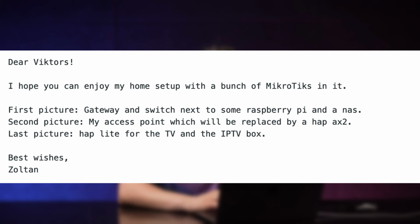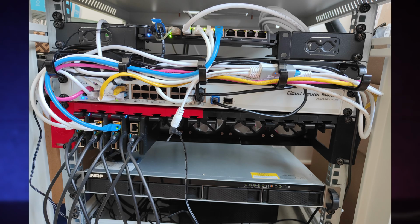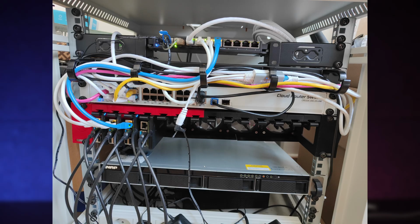Okay, moving on. Zoltan says, Dear Richters, I hope you can enjoy my home setup with a bunch of MikroTiks in it. First, the picture of a gateway and switch next to some Raspberry Pi and a NAS. Oh, some nice cable work. It's in the perfect balance of being tidy, but also having this creative energy to it, like a controlled chaos, right? Do you agree, guys? Yeah, looks clean. I see a 5009 in there.